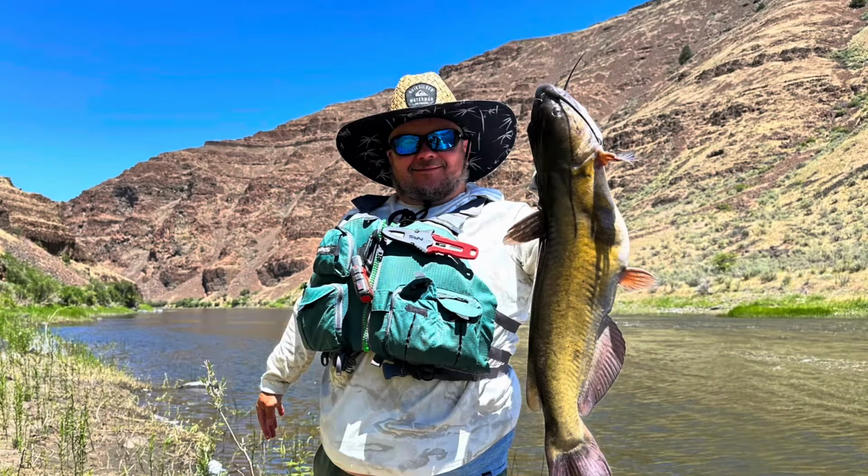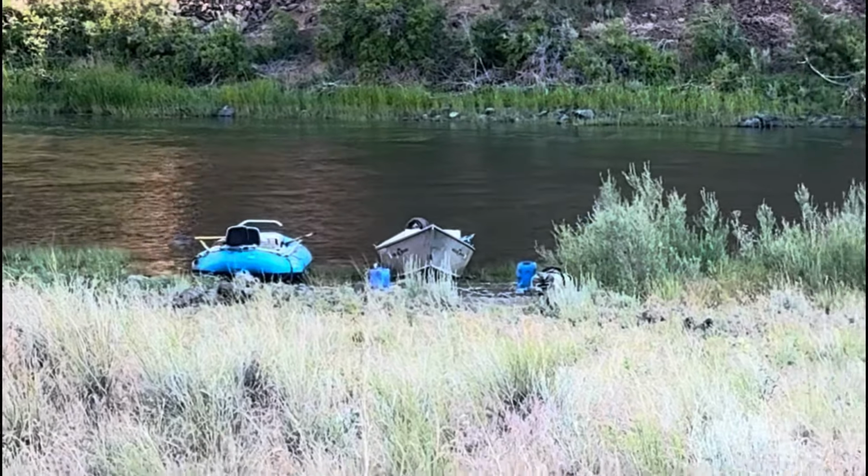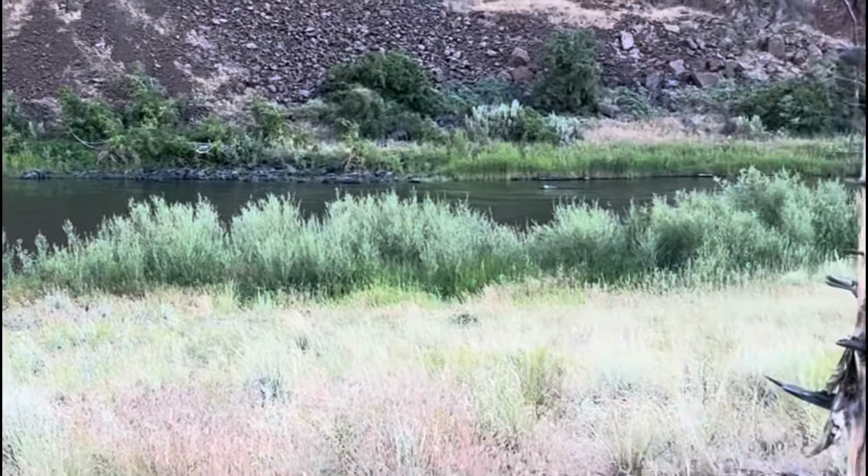We do have some catfish in here and they can make for some good table fare. And so if you're at camp and you choose wisely and you're at a camp with a nice big deep hole, I would certainly encourage people to try their hand at catfish fishing.